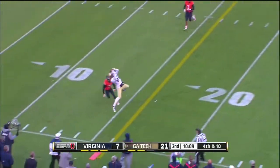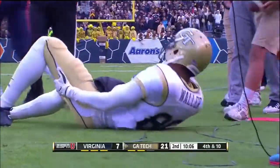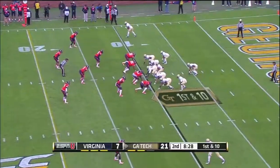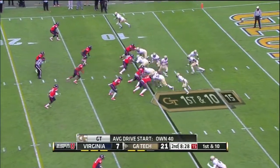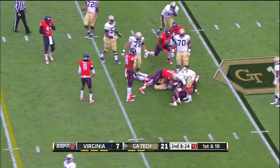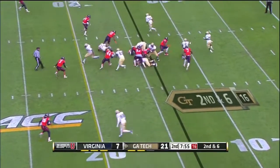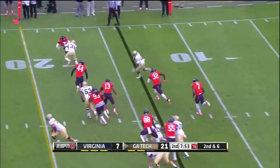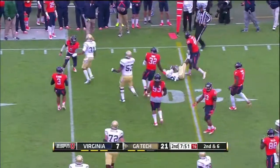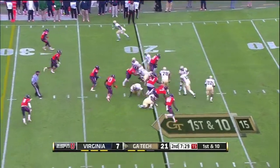Thomas on fourth down. That's caught, and it's a first down by Georgia Tech. No, incomplete. It looked like one to confirm or deny that. I watched the movie, though, March of the Penguins. And Sinjin. On 2nd and 6, the pitch is to Snoddy, the fastest player on Georgia Tech. Let's put him in the Heisman conversation.